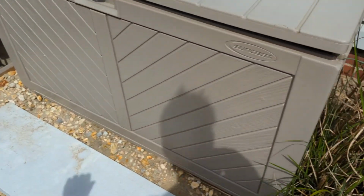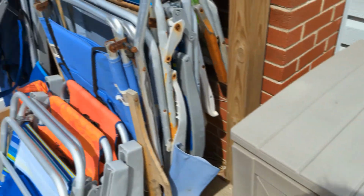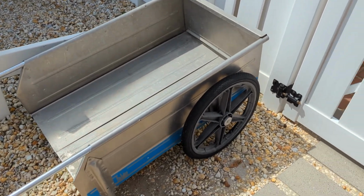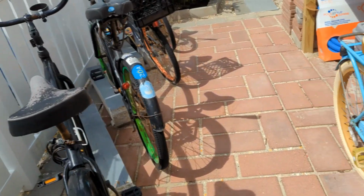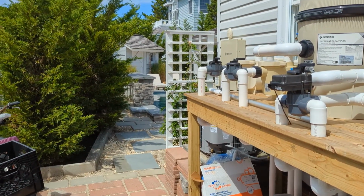Step up to the beach toy bin. Full of all kinds of goodies. Chairs for the beach and a place to rest your cup while you get your chair. Super big cart with the nice big wheel for hauling things down to the beach, makes it super easy. Getting into the back pen here, we keep at least six bikes. One, two, three, four, five. The sixth one is behind the shed there.